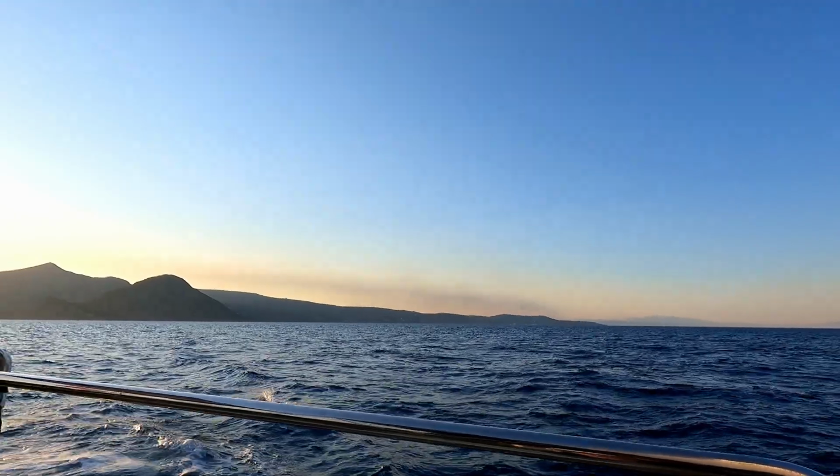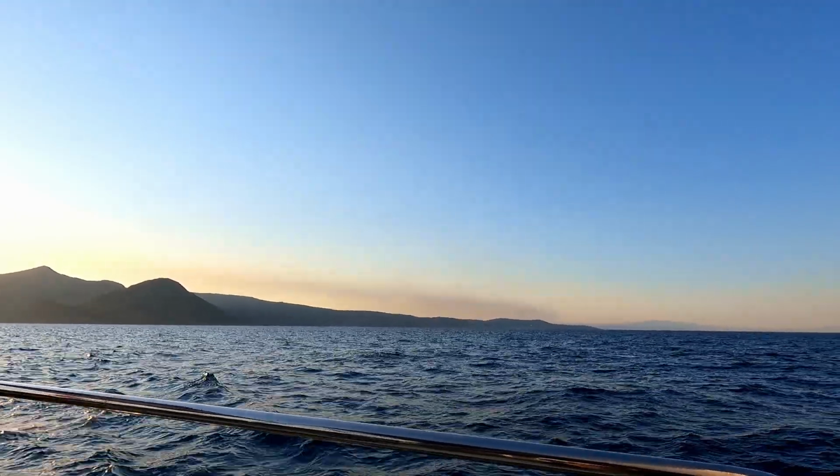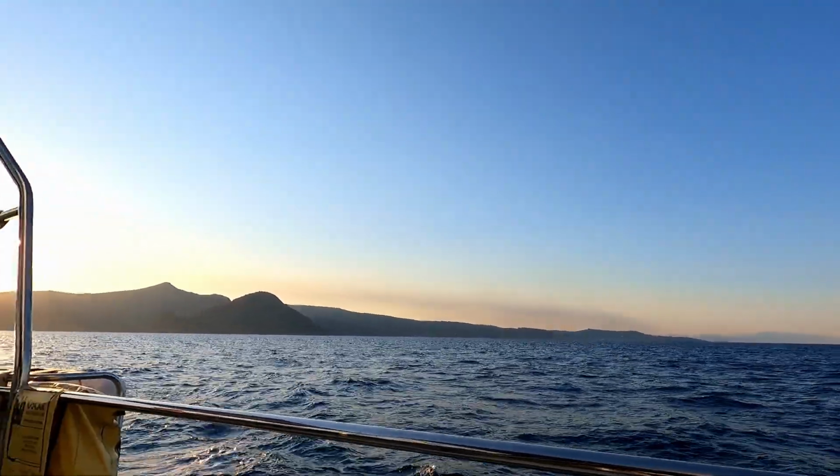So there's some smoke rising from the island behind us. I don't know if there's a forest fire on there. There is one north-east of Athens, unless the smoke's just drifting across this island. It's not that far from Athens.